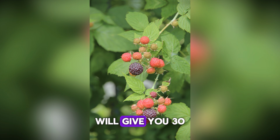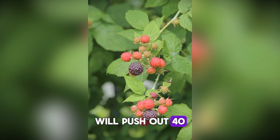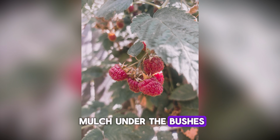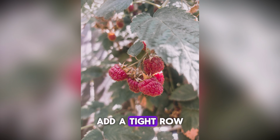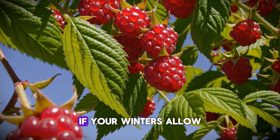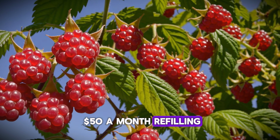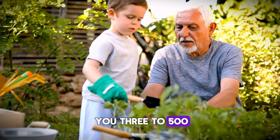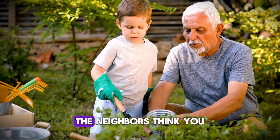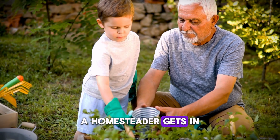12 raspberry canes will give you 30 to 40 pounds of raspberries a year. 6 mature blueberry bushes will push out 40 to 60 pounds. 2 dozen strawberry plants tucked as a living mulch under the bushes will give you another 20 pounds. Add a tight row of perennial herbs, thyme, oregano, chives, sage, rosemary if your winters allow, and you've eliminated a spice rack you used to spend $50 a month refilling. This zone will run you $300 to $500 to install and pay you back in the first 2 summers. And it looks so good the neighbors think you hired a landscaper, which is the closest thing to a superpower a homesteader gets in a suburb.